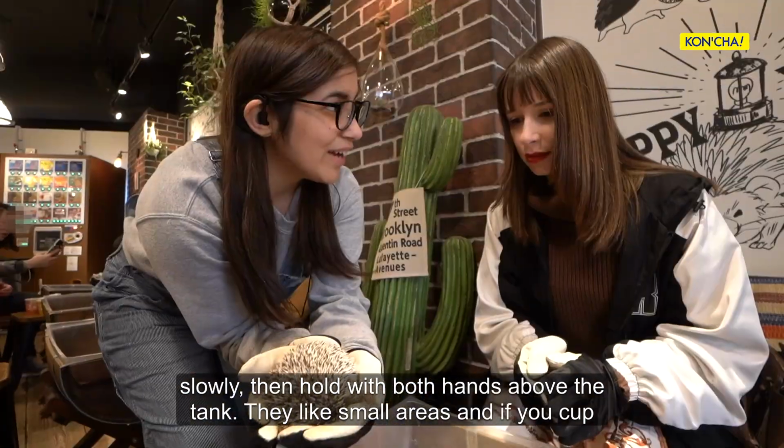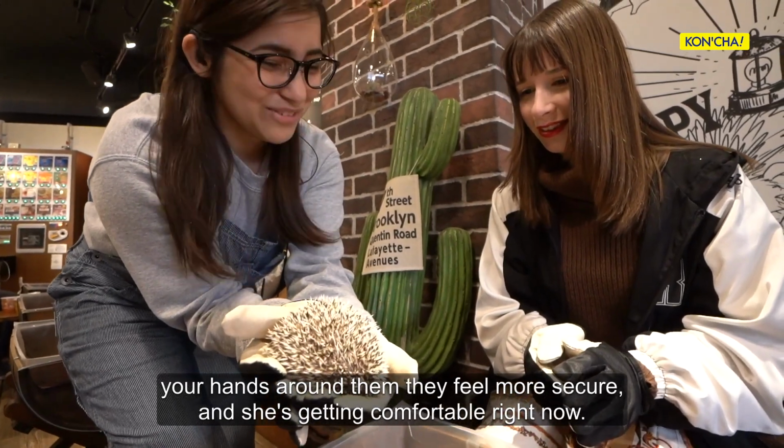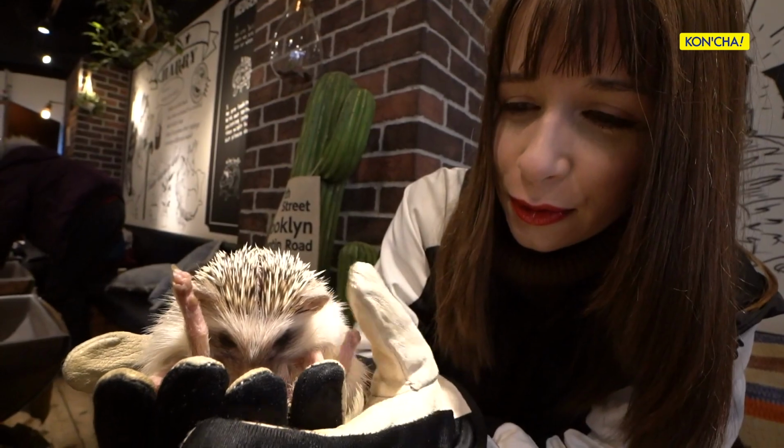Yeah. They like small areas. You kind of cup your hands around them, they feel more secure. And she's getting comfortable right now. You want to wake up?